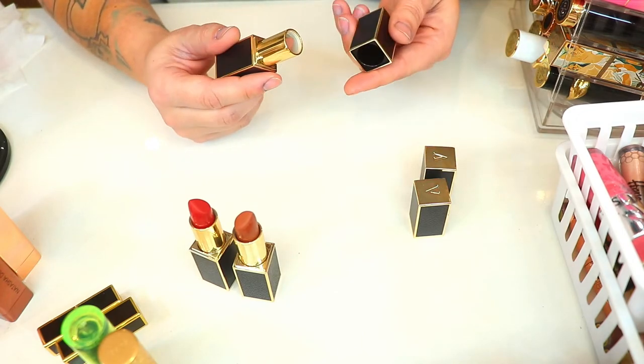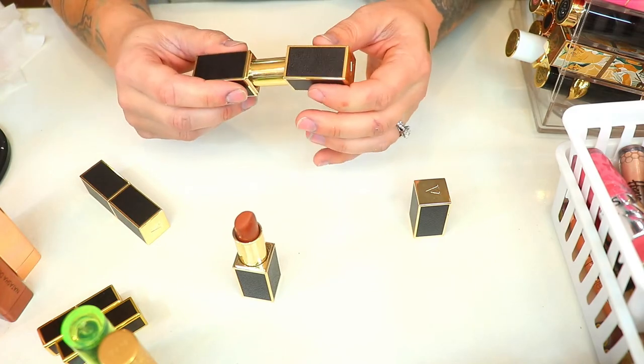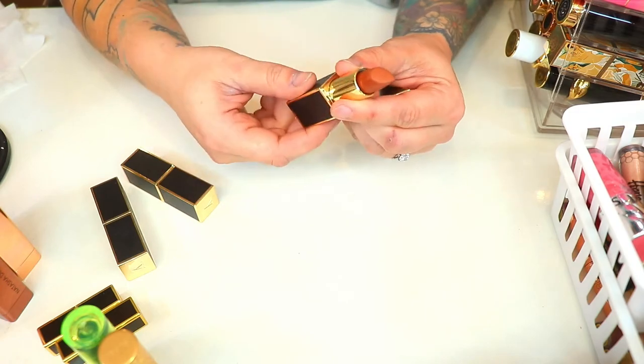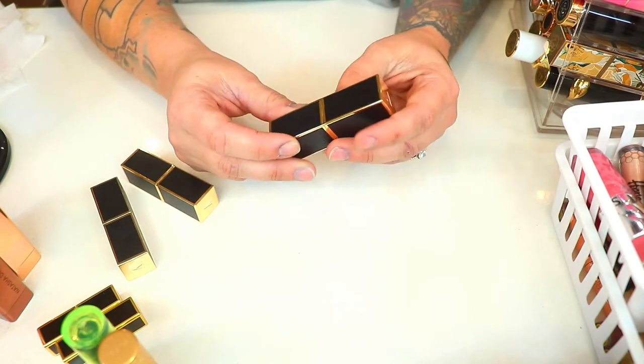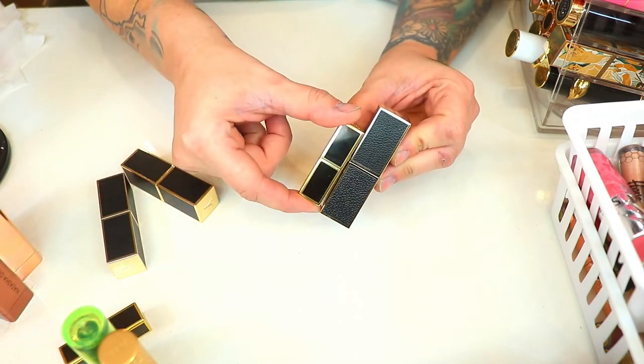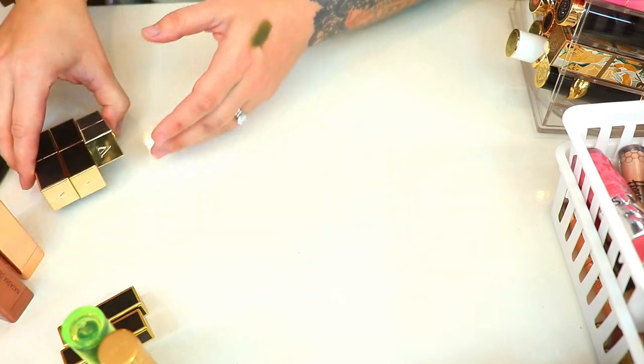But I really like this formula. Again, I really love this brand. I'm totally biased, but it's fine. And I love the aesthetic of this packaging. It reminds me a lot of the Tom Ford, except it's got almost like a texture on the side instead of being shiny like the Tom Ford, but kind of similar aesthetic. Really, really love those ones.